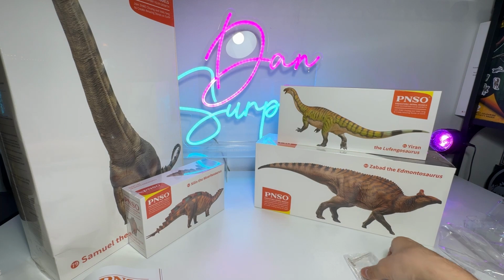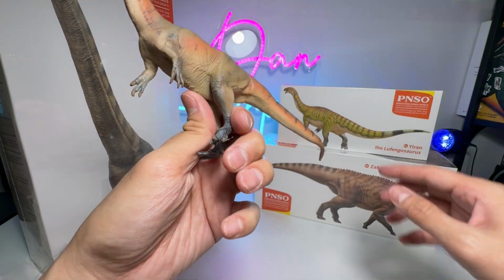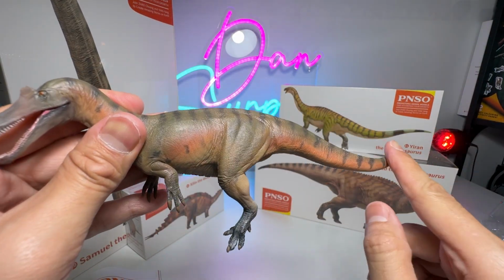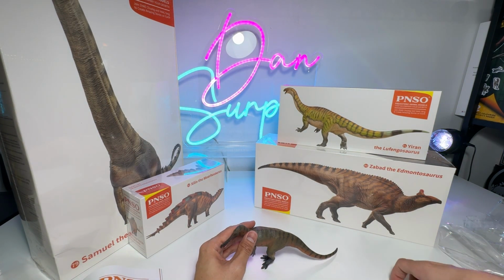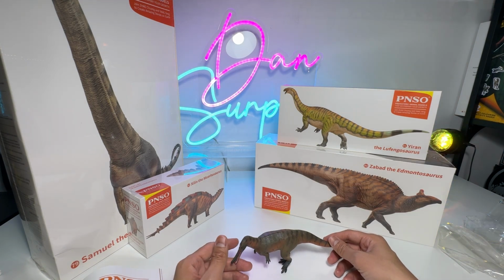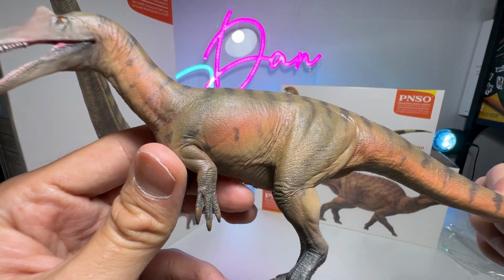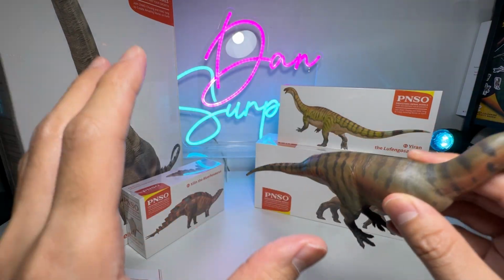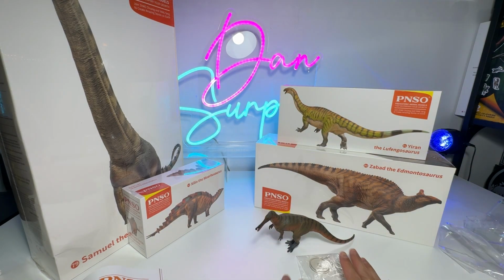Alright, so each figure will come with its own stand in case it is not able to stand well. But the majority of PSNO figures are able to stand well. I think for this figure, you're able to lean it against its tail, so it's like a tripod figure. So it's able to stand very well without this stand as well. But if you want to pose it in this direction, you may have to put the stand right over here. Okay, it is a beautiful and gorgeous figure. I especially love the paintwork. It looks very realistic. It doesn't look too exaggerated or too overwhelming. It's really beautiful. I'm gonna put a stand right over here.